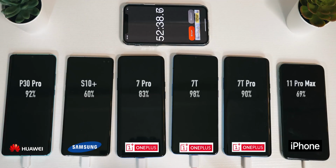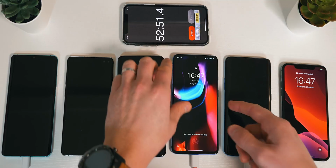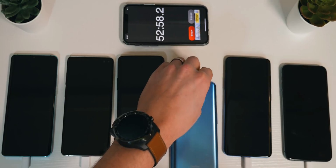And lo and behold, just 2 minutes and 49 seconds later, the OnePlus 7T goes to 100% and takes gold medal, the winner of the battery charge test. But the question is, where will the others place?